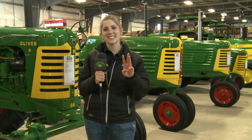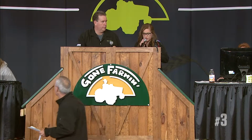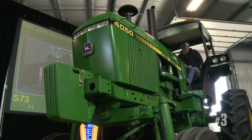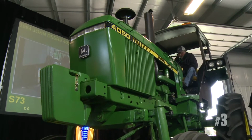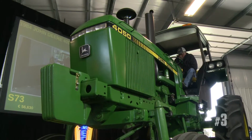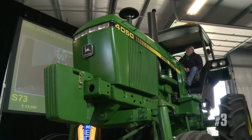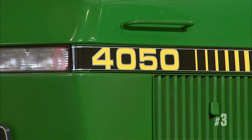Number 3. Next one in the series, of course, is going to be the 1984 John Deere 4050 High Crop RDPS tractor. And this one, once again, with the 4-post roll guard canopy on it and the power shift transmission. And this is the lowest production of the new generation high crops. There were believed to only have been 20 of these built.